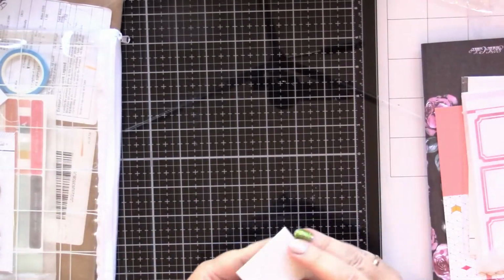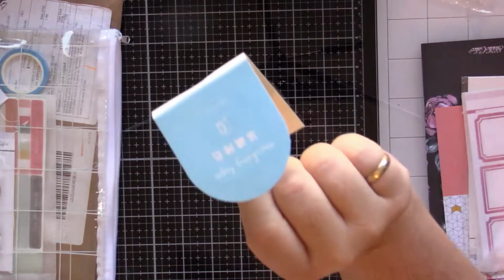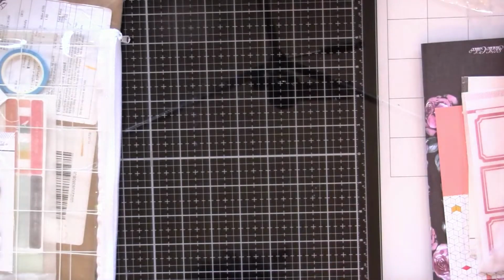Then we receive, oh, that was the packet. That was the packaging for the tape.